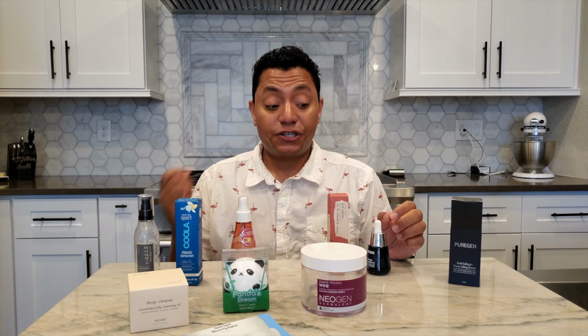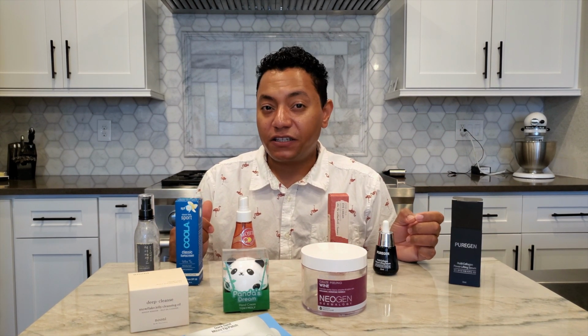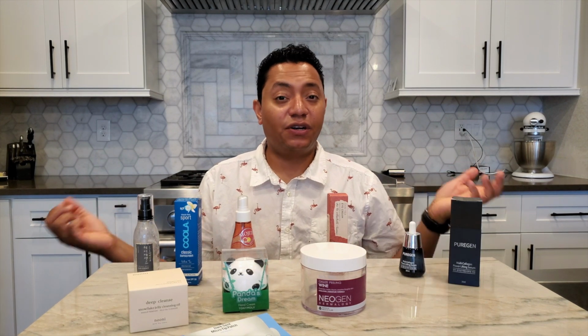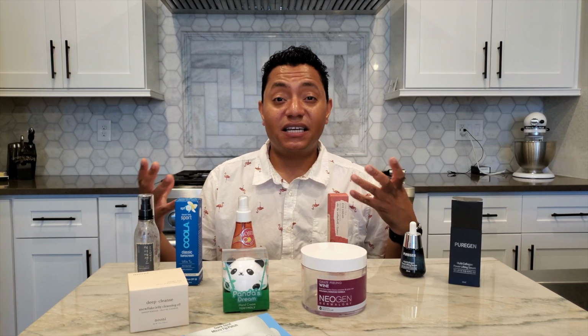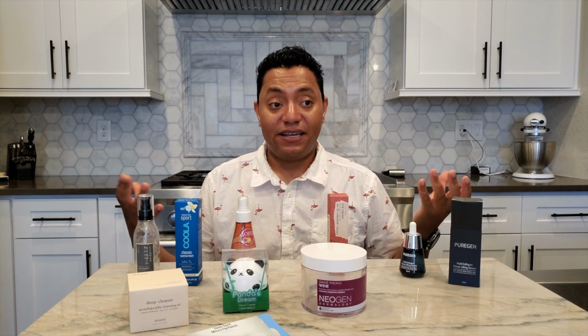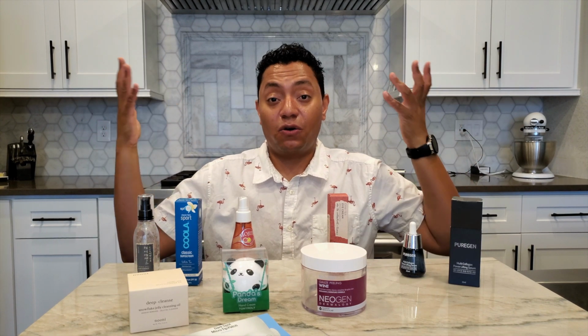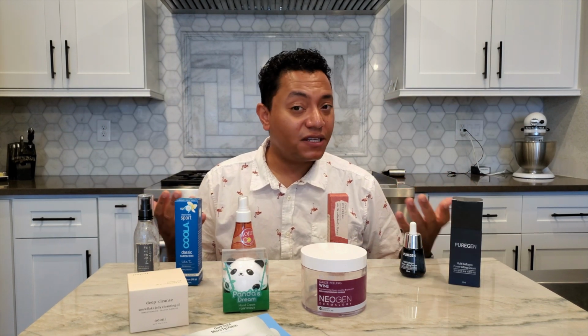Hydrolyzed collagen, or just collagen in general, has been shown to not be super effective in topical products because it doesn't really absorb into the skin. And even if it did, it really doesn't act as the natural collagen in your skin. It doesn't work to rejuvenate or boost up the natural collagen of the skin.